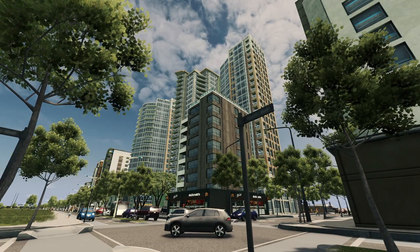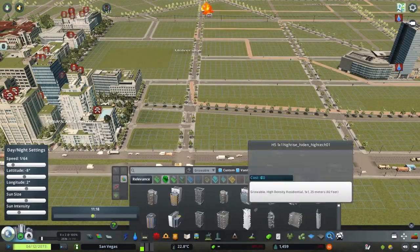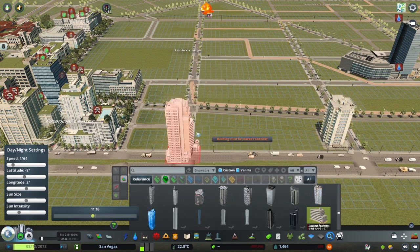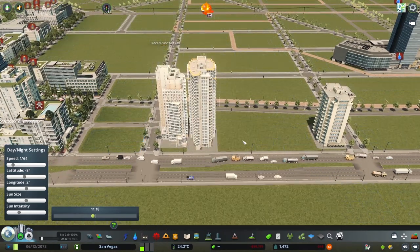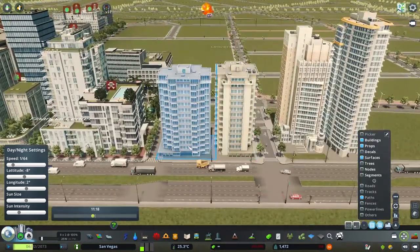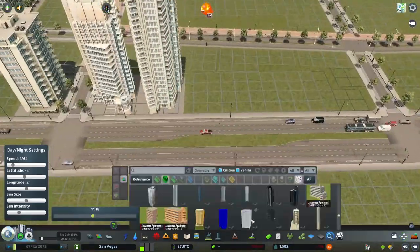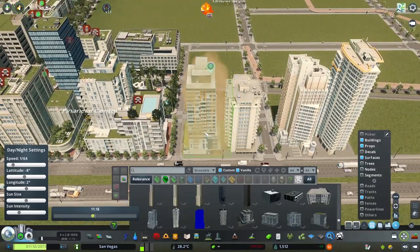In this episode, we're going to be building the waterfront of Magayon. Specifically, the waterfront beside the boulevard near Lundian, which I built in the last episode. If you haven't seen that, it's right here. It's a mixed-use city center. And now I'm building these residential apartment tall buildings.